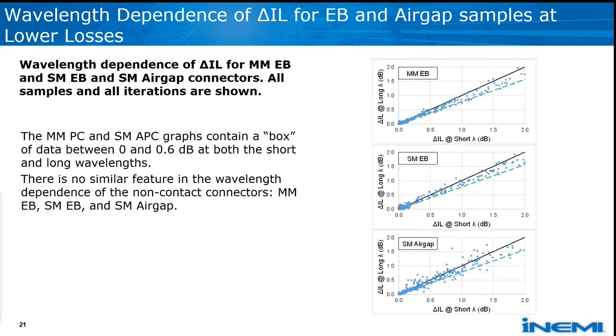The next slide shows the wavelength dependence for the non-contact connectors. The non-contact connectors are the two expanded beam connectors and the air gap connector. There is no 0.6 dB box of points, since these connectors are designed to have an air gap, and they're therefore not sensitive if that gap changes by a little bit. One of the benefits of the non-contact connectors is that they avoid this failure mode. The trade-off is that the losses of the clean non-contact connectors are typically a bit higher than those of the clean physical contact connectors, something that needs to be taken into account when evaluating between different connector styles.